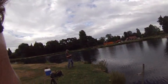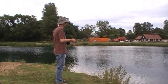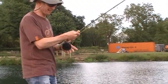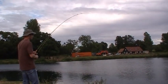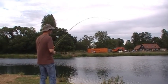Ian's in. Ian's in. Oh, we're going to have to get the camera rolling here. Taking a bit of line. Okay. Give him a chance to get going, nicely. Oh, it's going now. There's a bend in the rod. Here he goes. Is he going? Once he feels the resistance, he'll wake up and go.